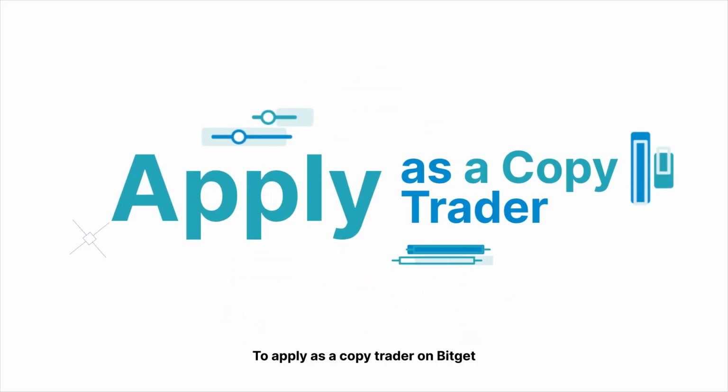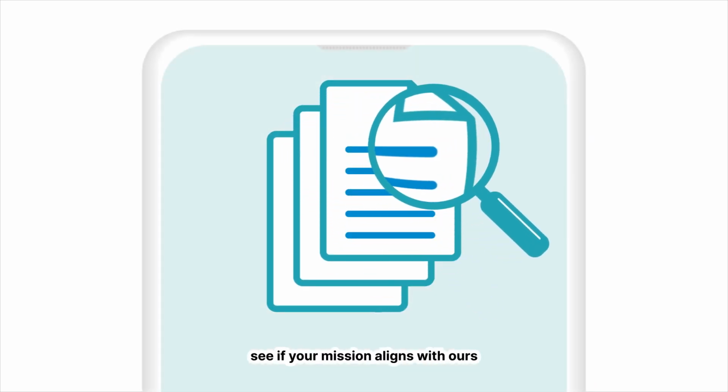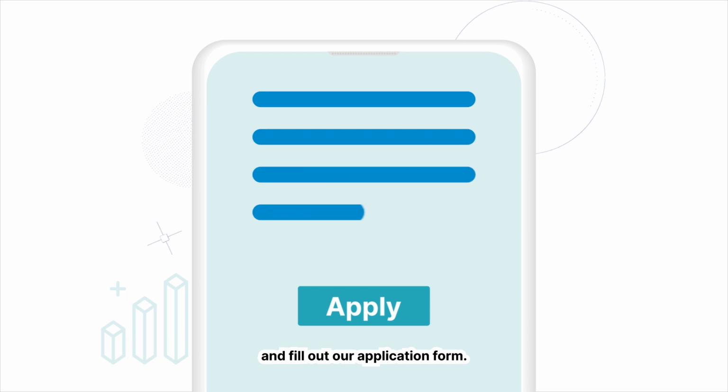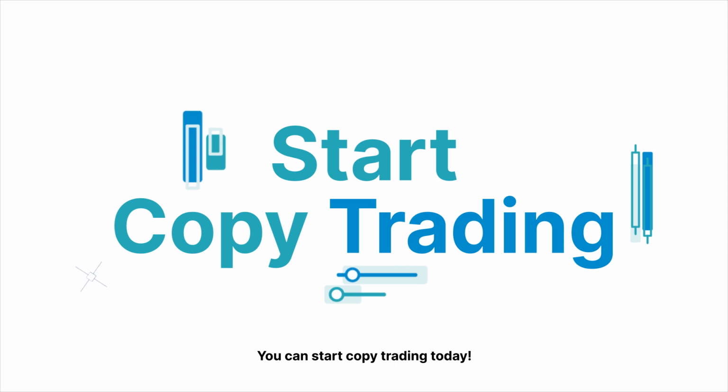To apply as a copy trader on BitGet, review our code of conduct, see if your mission aligns with ours, and fill out our application form. And that's it. You can start copy trading today.